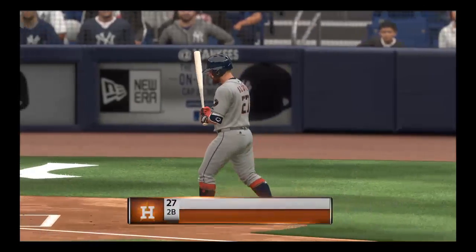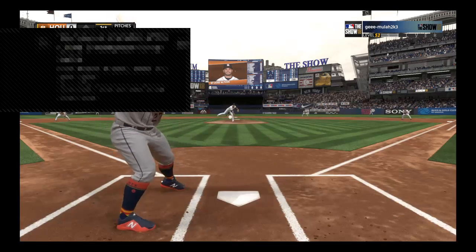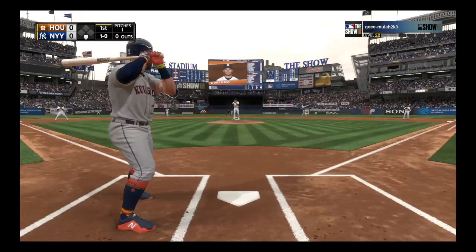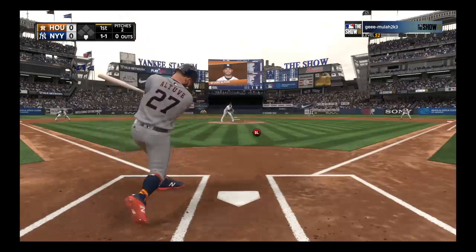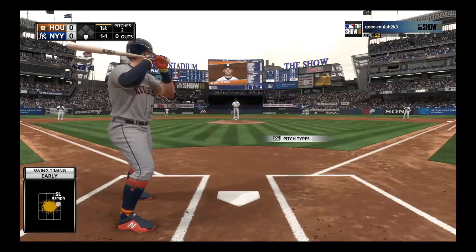Here's the second baseman, Jose Altuve, and we are set for baseball here this evening. He's ready. Here's the first offering. And we are underway here in the Bronx as the first pitch of the evening is taken for ball one. May have gotten a piece of that one, but no matter. It's 1-1. 67 degrees our game time temperature.